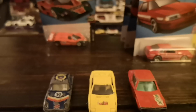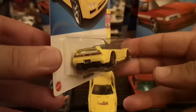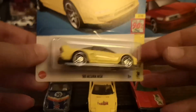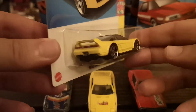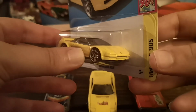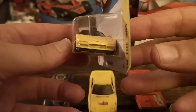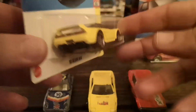We do have as well, this I couldn't pass up, a really clean yellow version of the Acura NSX, which I do have in red in the exact same configuration if we're talking about tampo work and wheels. Older release, probably 6-7 years ago. Now we have it in yellow, all clean, all stock. Just missing the front light and front grille details. But the rear is really well done.